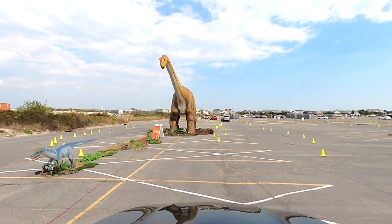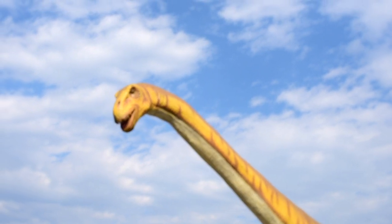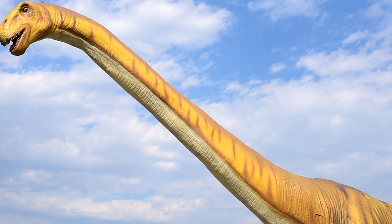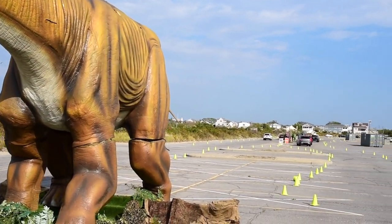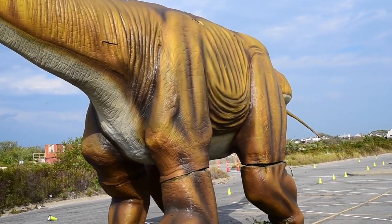The big, long-necked dinosaur in this scene is Apatosaurus. Apatosaurus is what we call a sauropod, or a long-necked dinosaur. Sauropods were the biggest animals to ever walk on Earth. In order to get that big, sauropods had to eat all the time.